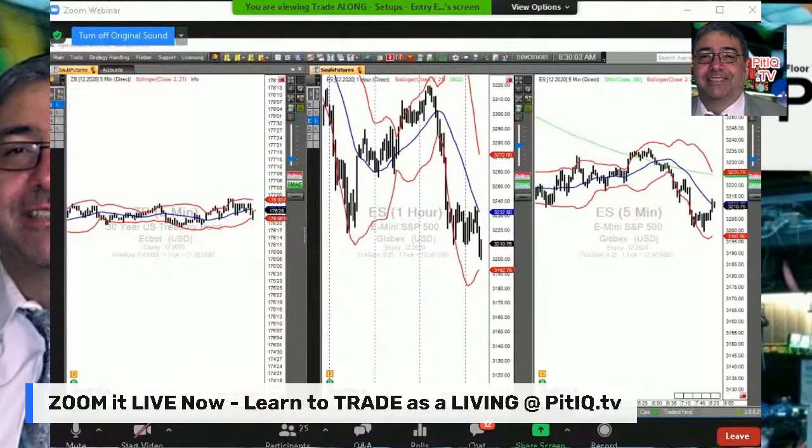3210, 3210. Resistance at 20, 28, 33, 40, 49. Support below at 32 even, 30, 189, 81, 74, and 66. Pivot 3210. Support at 32 even, 3189, 81, 74, 66. Resistance on the upside at 20, 28, 33, 40, and 49.